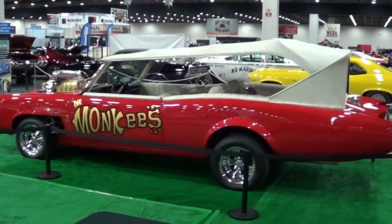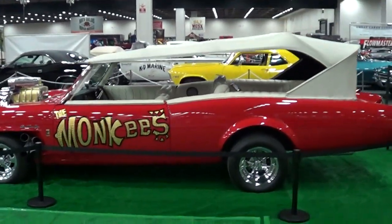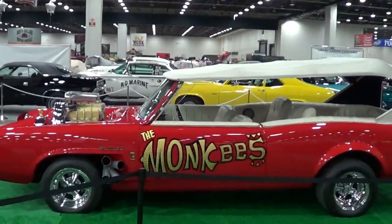So, anyways, there you go. I ain't gonna waste any more of your time. The Monkee Mobile, Detroit Autorama 2013. Hope y'all enjoy it. See ya.